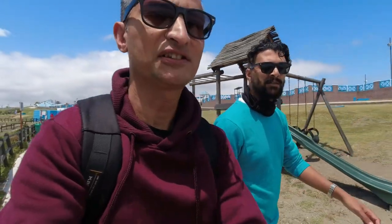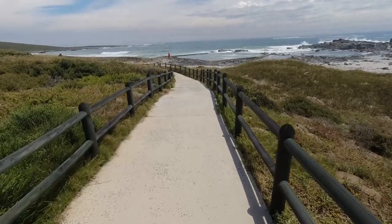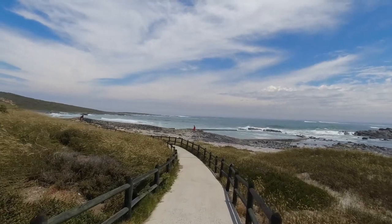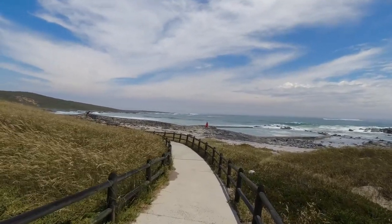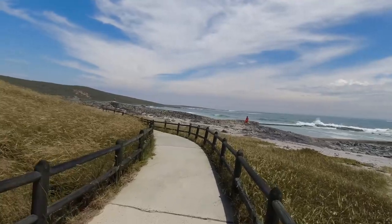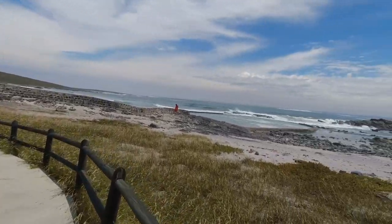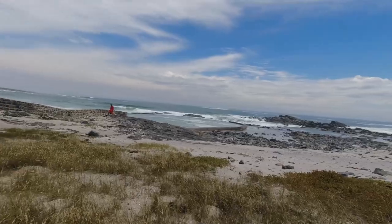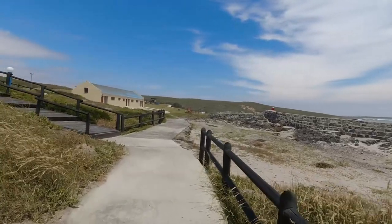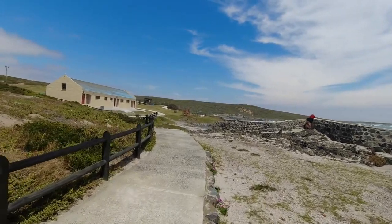Oh, check this out, guys. We've gotta check this out. So cool. I totally forgot what this place looked like. Another tidal pool. Shall we check this out?